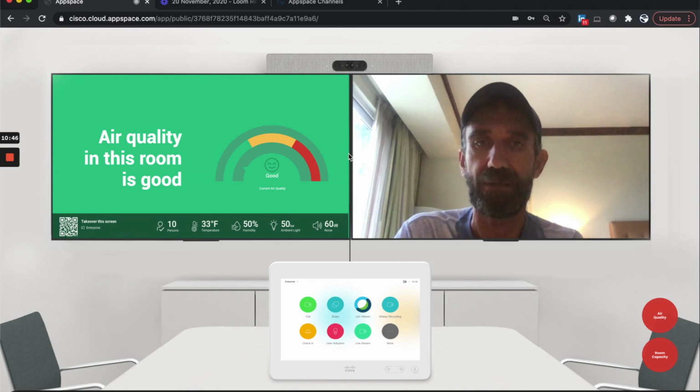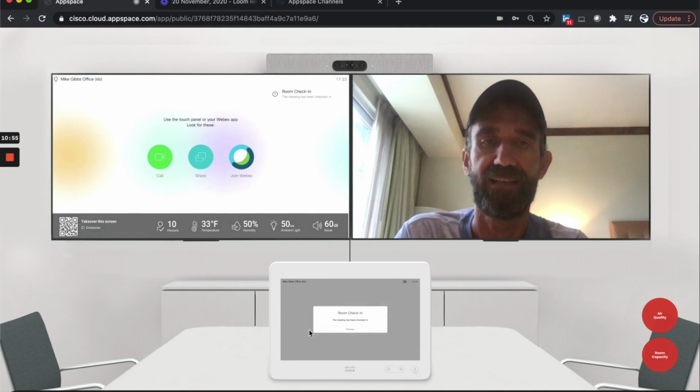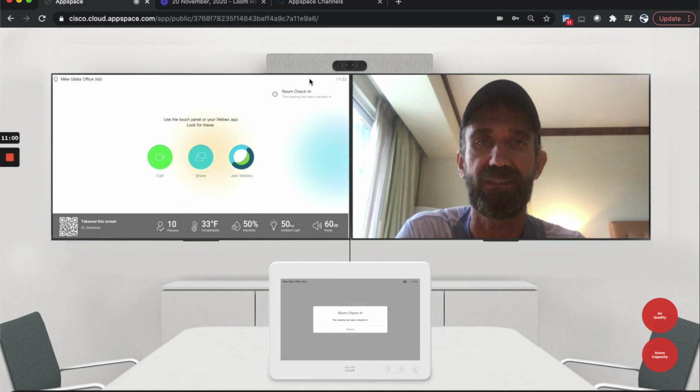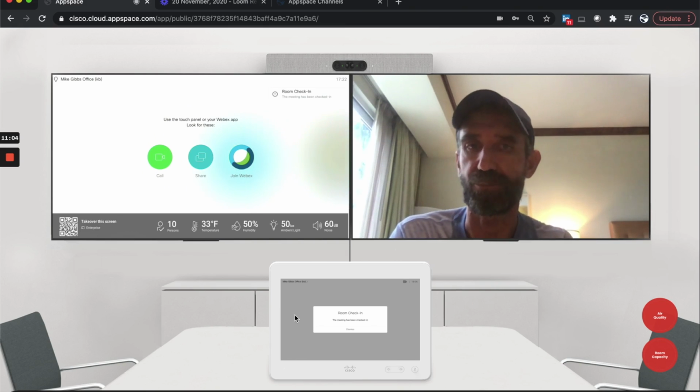Not only the app inside that's running on the room kit, but also the app that's running on the navigator outside the meeting room. From this touch panel, I can actually just press check-in, and that will check me in to my meeting outside on the room scheduling panel, and I will see a confirmation that I've checked in. I can also automate that check-in based on presence.